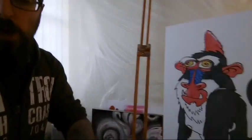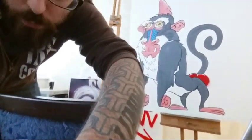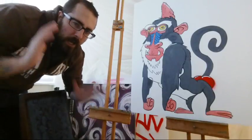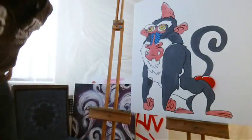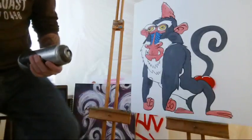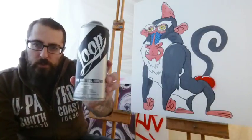So, I'm going to get set up, and I'll show you how I add some shading to this baboon guy here. I'll just get this set up properly. You have to forgive me if I'm not massively professional. I am only just learning how to live stream and to show people what I do. So we'll get this set up here. What I'm going to be doing is adding some light and dark tones to this cartoon baboon behind me, and I'm going to be using spray paint.